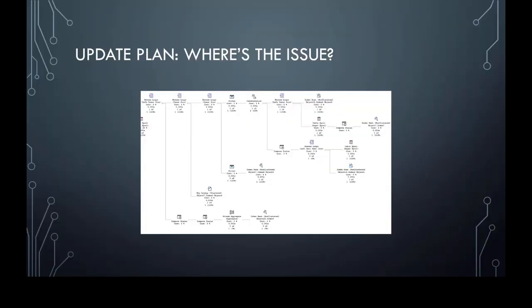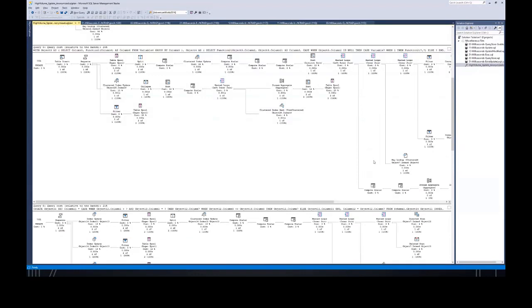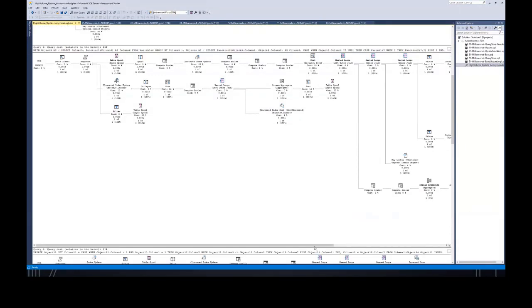Well, or real slowly, but yes. Now, the next thing I was going to do is actually start looking at the execution plan with you. I've got a snippet of it here, but we can actually look at the entire thing in Management Studio. So here is my update statement.